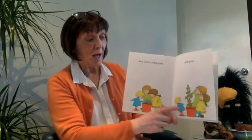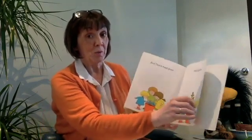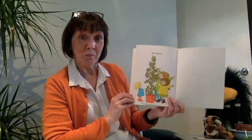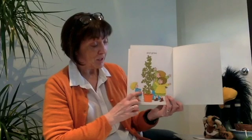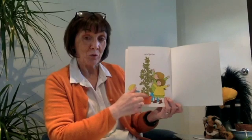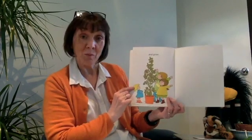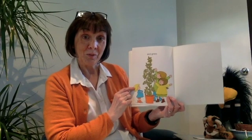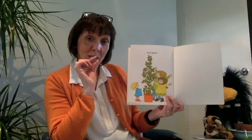And Titch's seed grew and grew and grew. So in the end, Titch had the tallest thing because he had grown a tall, tall, tall plant. Just like the beanstalk a bit in Jack and the Beanstalk, and in the other story we read the other day, Jasper's beanstalk. And it grew from that tiny, tiny little seed that Titch was holding in his hand in the story.